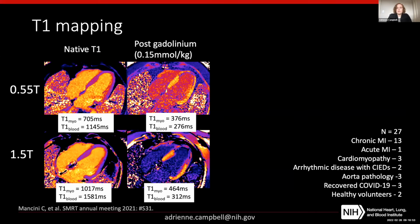Finally, we've also done a small study comparing T1 mapping pre and post gadolinium in 27 patients with different pathologies. And so as expected, T1 is shorter at the lower field strength. It's about 70% of the 1.5T T1 pre-GAD and about 85% post-GAD.